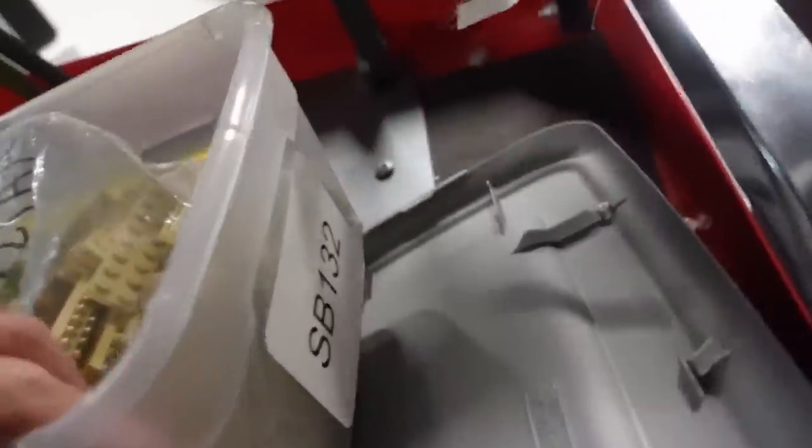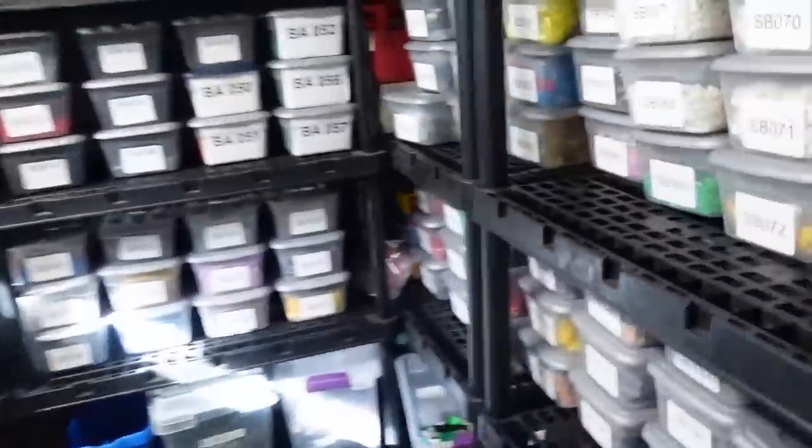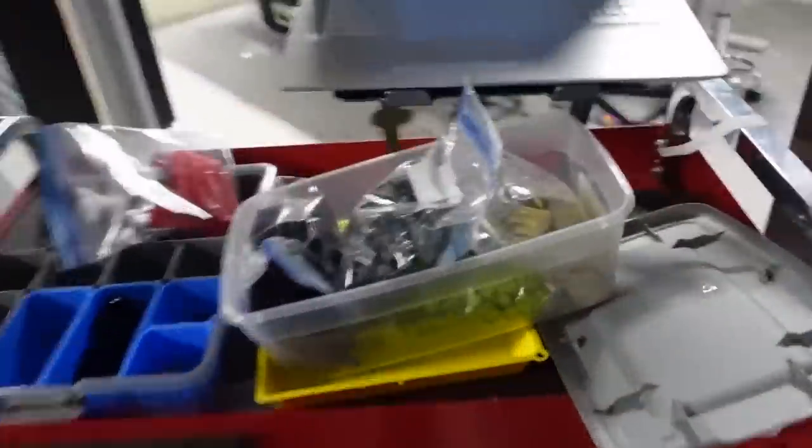So, got these. I need an SB132. There should be 153 black 1x3 bricks. These are dark bluish gray. They're not in here, unfortunately. So they're here somewhere, I'm sure. Maybe they got mixed up. So I'm just going to check the files and see if I can figure it out. I'm going to look at where those dark blue should be, and that hopefully will solve it.